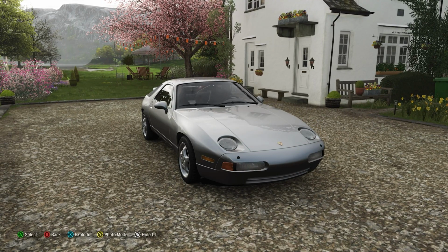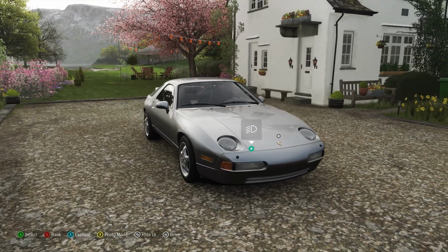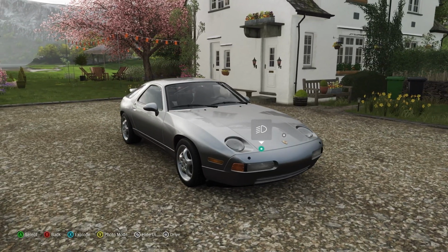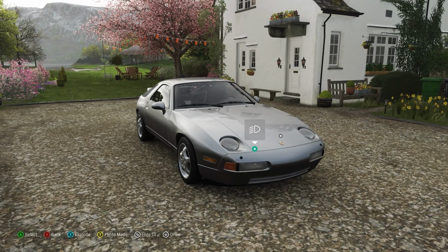They're just out, and they flop up and down themselves. So yeah, I really do love this car. It's not the first time this car has been featured on a Forza game. It was on Forza Motorsport 7. For whatever reason I didn't review it on that game, but nonetheless, let's get onto the open road and see what this car can do.